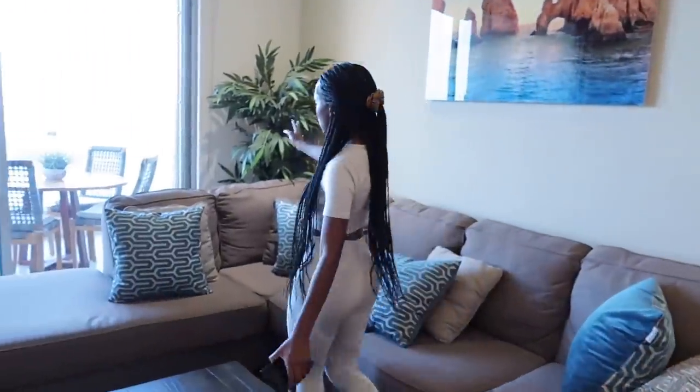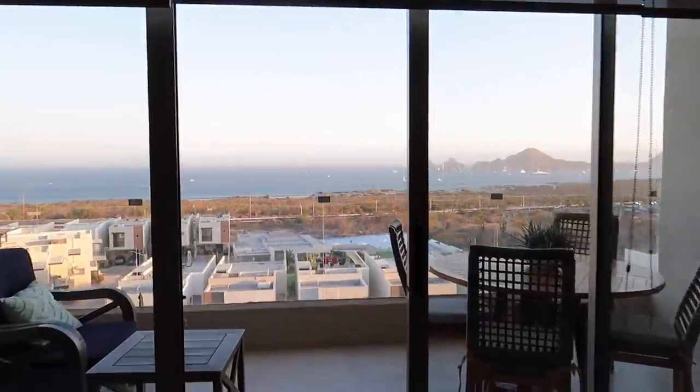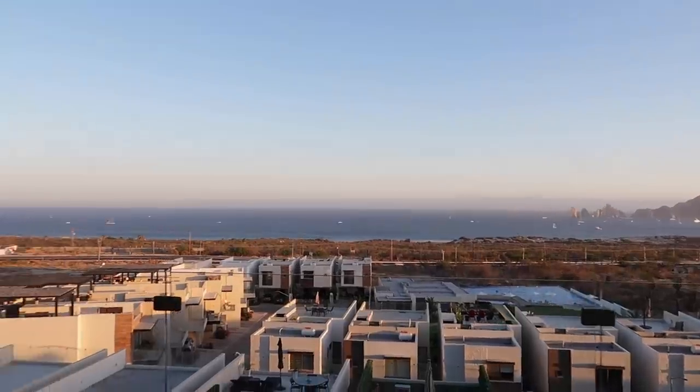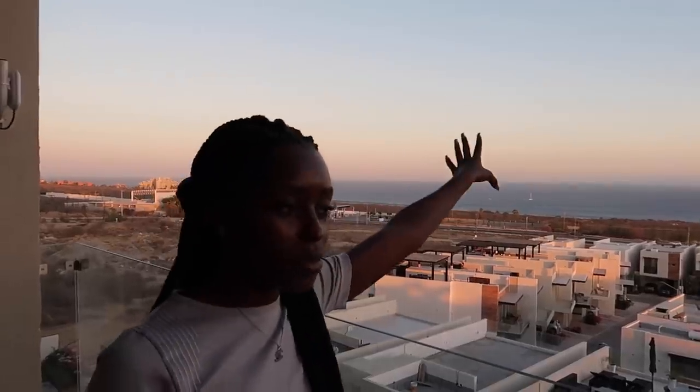And then over here we have the living room, little sectional, which I love, super big and cozy. Over here in the living room, we have the most beautiful view ever. I love the fact that we have a balcony so that we can eat out here if we choose to, but the view is literally the best part. We get to look at the ocean. It's just really, really pretty out here.